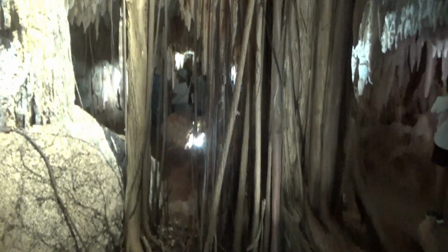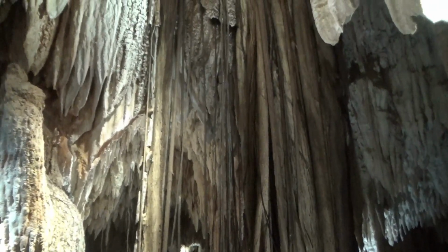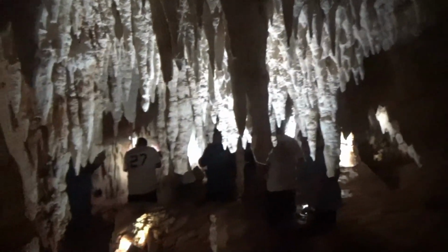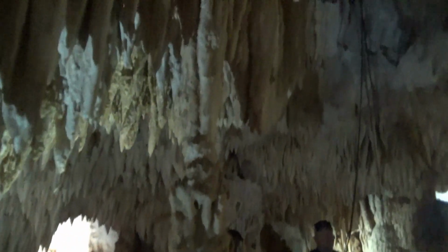Now these are actually tree roots. Trees above the cave here, where the roots have just come straight down looking for the ground. They couldn't find the ground until they got right here at the bottom of the cave. See what's over here? A lot of stalactites. We're going to the back. Here's a stalagmite and a stalactite that met in the middle.